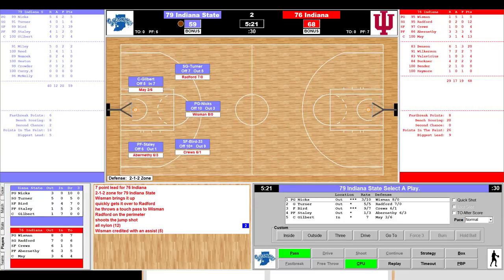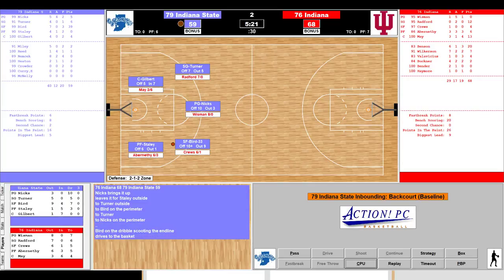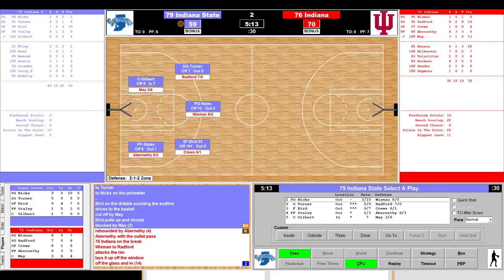Nix quickly brings the ball up court. They work it to Bird, trying to beat the 2-1-2 zone. Bird drives to the hoop, cut off, tries to float one up. Blocked by May, rebounded by Abernathy. Fast break, 4-on-3. Radford goes to the rim, and he gets the layup. 70-59, Indiana starting to pull away with 5:13 to play. They have an 11-point lead.